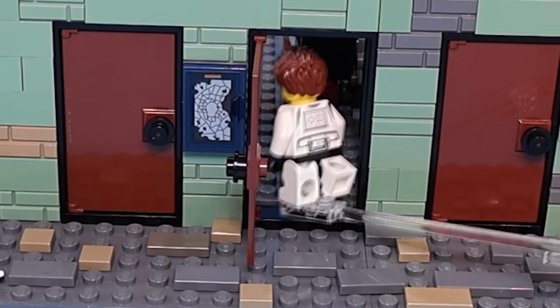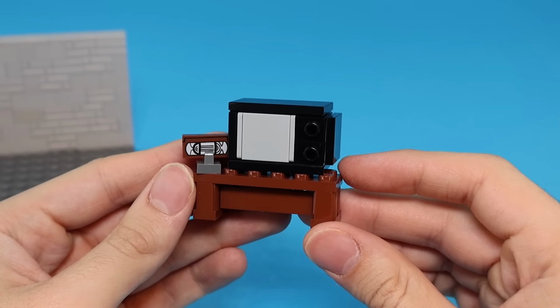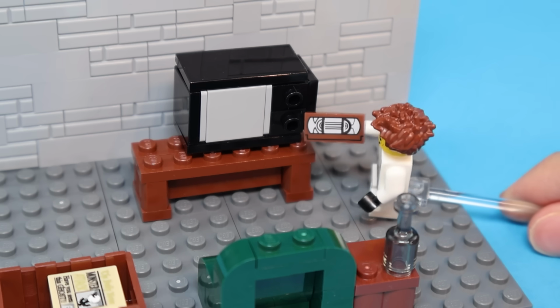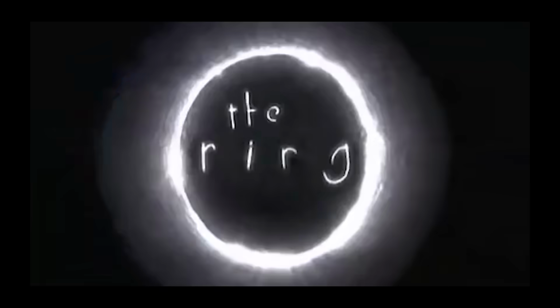Up next, he walks into a living room for which I built a stone wall using these masonry bricks. I also added a cabinet with a TV, which was really fun to design. And there's this old chair on which Jason can finally relax. So he puts in the tape, sits on the couch, and starts watching some TV. This is a reference to the Ring movie.